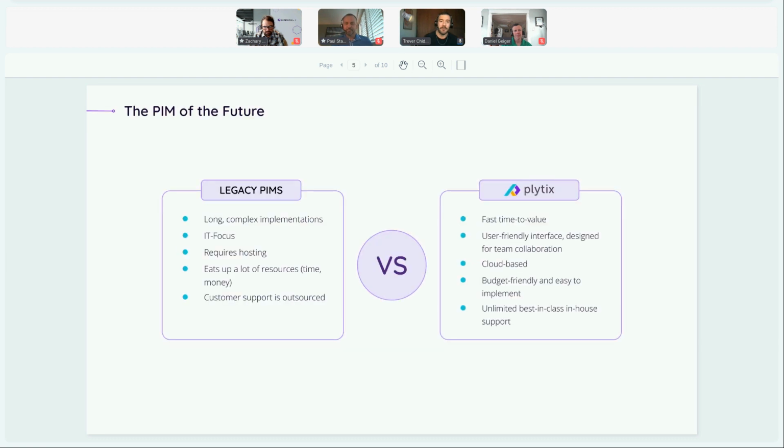And really where Plitix comes into it all, PIM has actually been around for a really long time. It's been around since the early 2000s, and it's mostly just been for big corporations. You can think about IKEA, for example. They've had a PIM for a really long time, but they've been able to build their own custom solution, which is a very expensive thing to do.